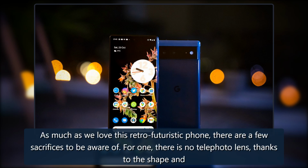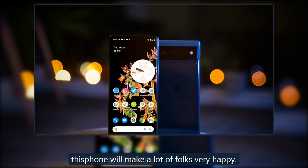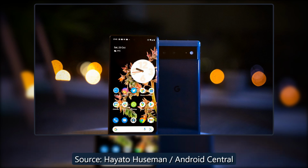As much as we love this retro-futuristic phone, there are a few sacrifices to be aware of. For one, there is no telephoto lens thanks to the shape and size of the device. In addition, the cover display is limited in what it can do, at least for now, and the battery life could be better. But all in all, this phone will make a lot of folks very happy. Samsung Galaxy Z Flip 3 smartphone. The Galaxy Z Flip 3 combines the best of a modern smartphone with the convenience of a traditional flip phone. Source, Hayato Huseman, Android Central.